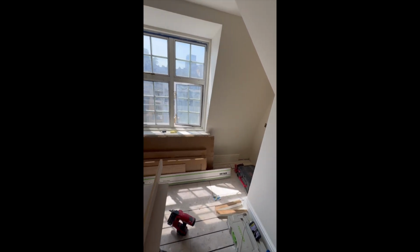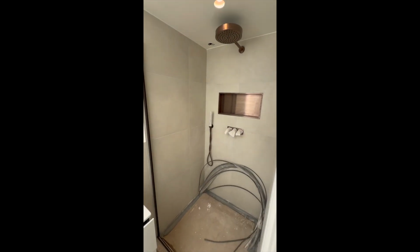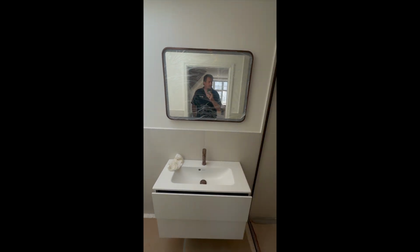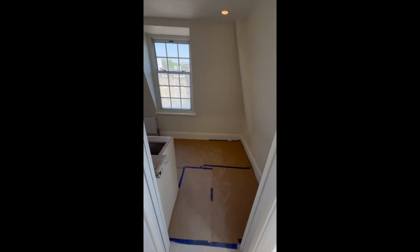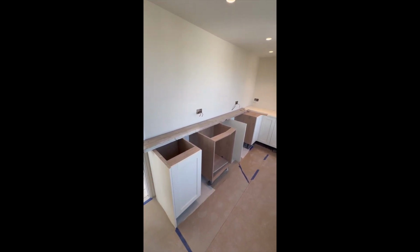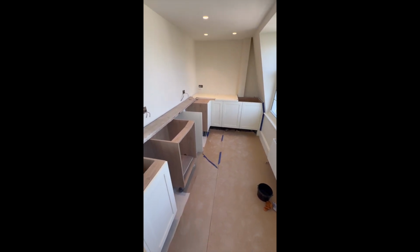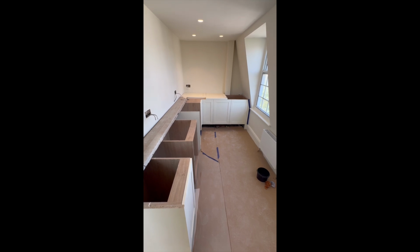Space for a desk in the corner, and then through to another small ensuite. Again, really quite a nice size for what is a small space. And that comes through to the final element, which is a utility space on the top floor, which actually works beautifully because it can be a staff kitchen accommodation, but also with the washing and drying element, it can be the laundry for bed sheets, clothing, etc., not requiring them to have to go through the house.